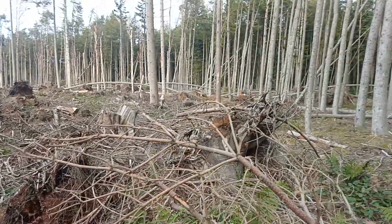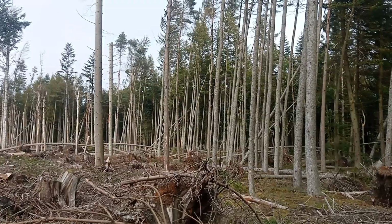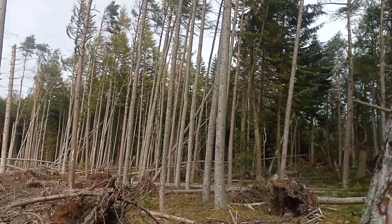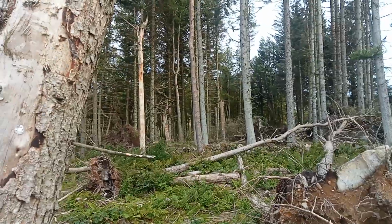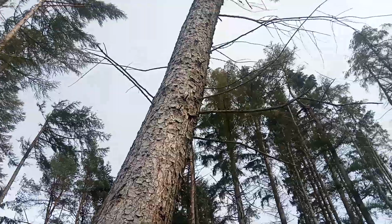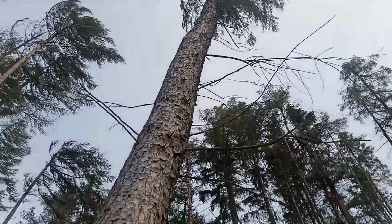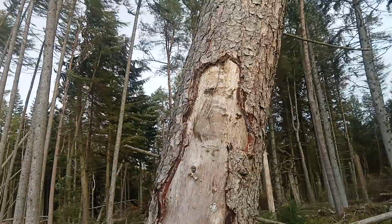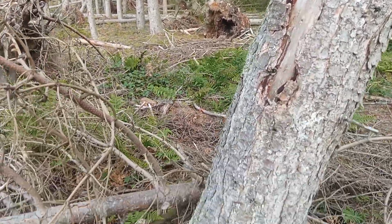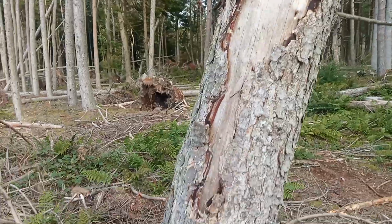So we are looking at the edge trees, and the edge trees are now suffering from wind blow. They're starting to lean over. There's a path just there, and we've got this larch here which is leaning right out over the path, and it has its root heave at the butt end. Let's have a look down here. It's also got some mechanised damage here from the harvesting operation as well.